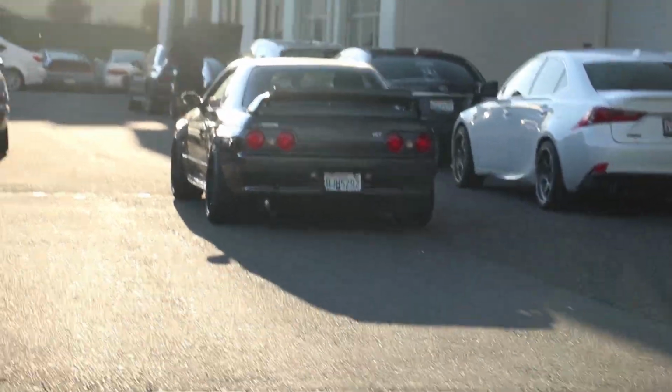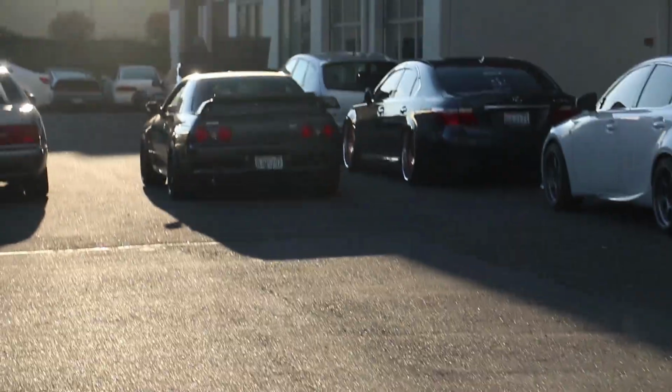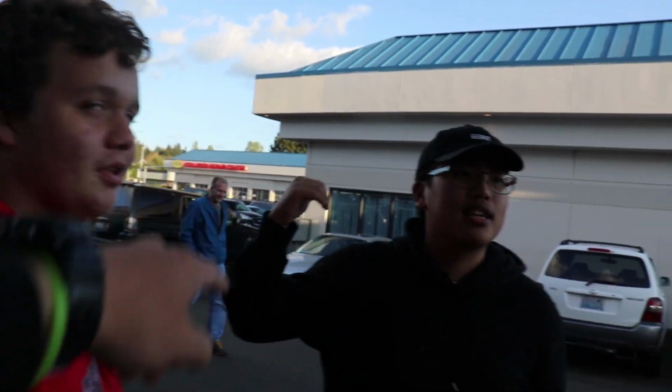So when you hit around 4,500 RPMs in this, that's when it just screeches. It screeches after 4,500. It's crazy, from an eighth mile away. No way. Yeah, from all the way down there.